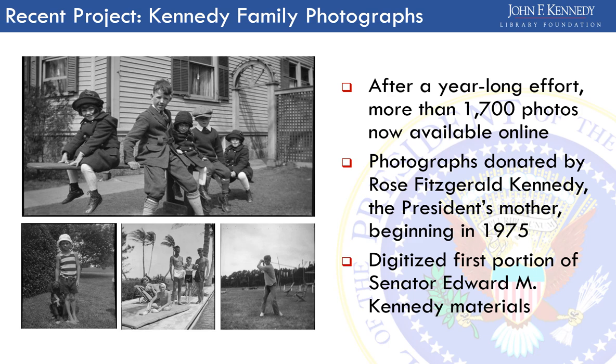We've made some big, bold steps in that digitization effort. One of those is that over 1,700 photos of the Kennedy family have been digitized, and you can go to our website and look at them. All of them are available, all of this is free, and they've attracted a lot of interest, as the Kennedy family does. You can see some pictures on the slide of them growing up, or the president way before he was president, in leisure.